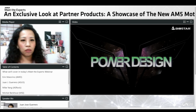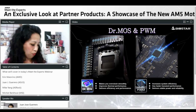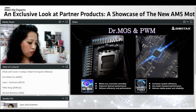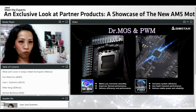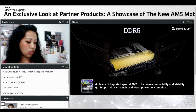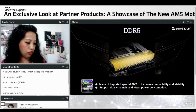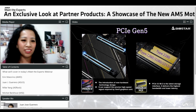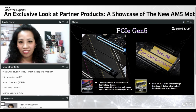So let's talk about our power design. DrMOS delivers efficiency and performance. PWM delivers stable power and reliability. For DDR5, it supports dual channel and lower power consumption. Most important, PCIe Gen 5 supports precise high-speed signals, and we have 2 PCIe Gen 5 M.2 slots.